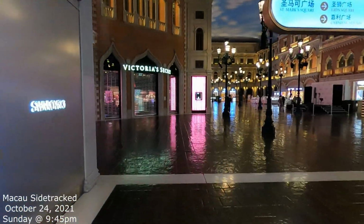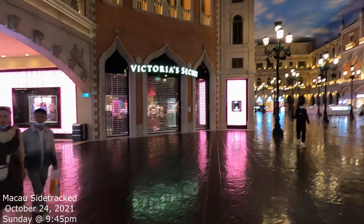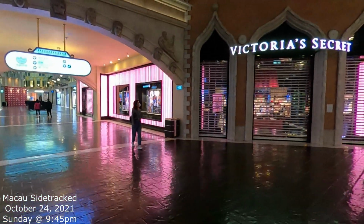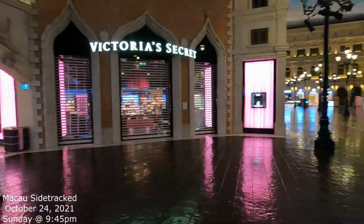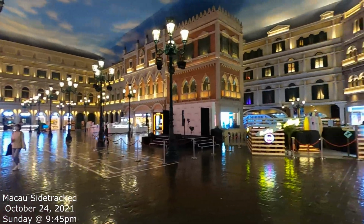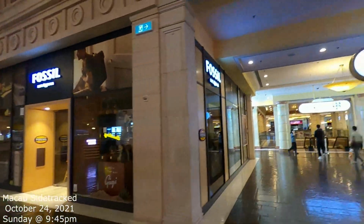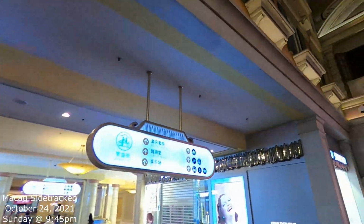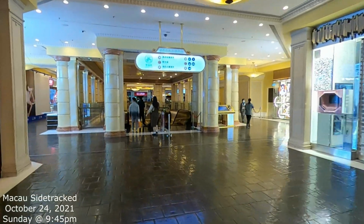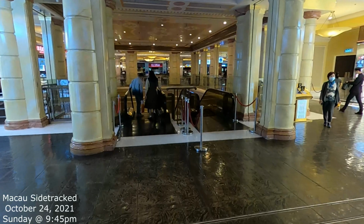Yeah, there's Victoria's Secret, it's already closed. So it's not because of COVID, it's just the way that it is in Macau culture or whatever. Well, it's weird. It's not that things close in Macau at nighttime because it's a pretty big city, but for whatever reason the casinos do. And they don't really seem to compete with each other either, so it's kind of a mystery.